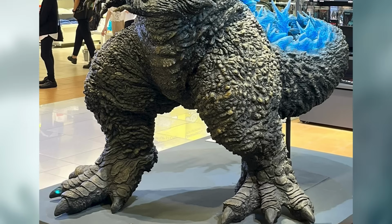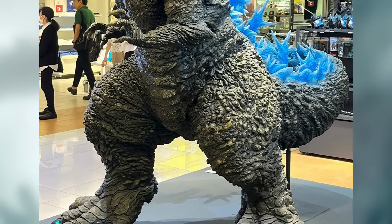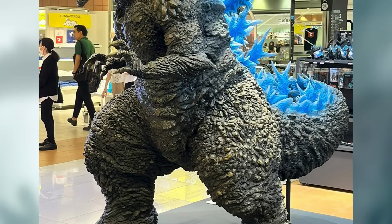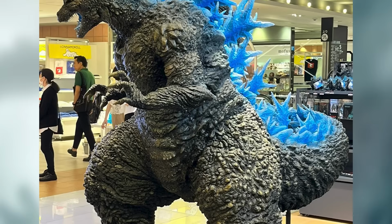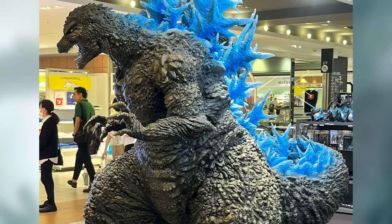Gormoro Island shared this really nice image of the Godzilla Minus One statue at the recently opened Godzilla store. I don't remember if this is the Godzilla store Yumeda or one of the other ones, but I cannot remember. It might be the Daiba Godzilla store. Either way, this Godzilla Minus One is repainted with the blue spines and blue mouth, representing the fact that he's all charged up. I think it looks fantastic.